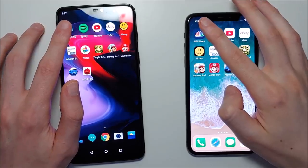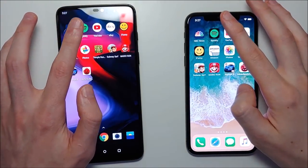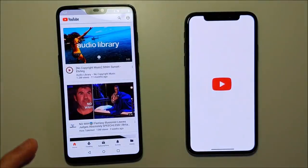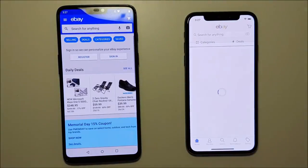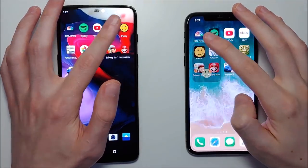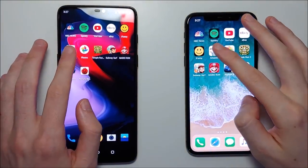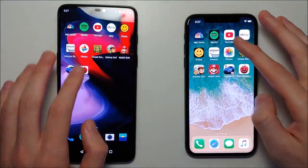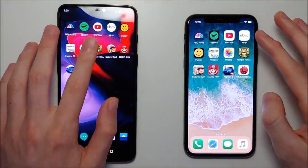So, versus NBC. OnePlus, Spotify. OnePlus, YouTube. Once again, the OnePlus there. eBay. And again, guys, the OnePlus. iFunny. And iFunny fittingly going to the iPhone. Amazon Shopping. OnePlus, photos. Okay guys, so the OnePlus, very good job with the basic apps, but next up we have gaming.